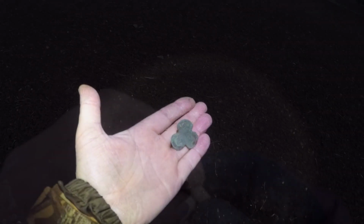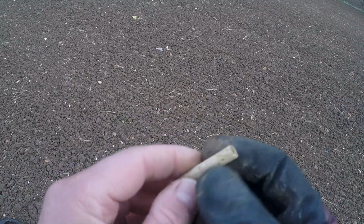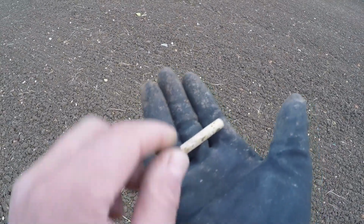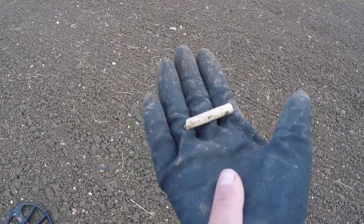Yeah, happy with that. Surface fine there. There's a bit of clay pipe. That's quite a nice piece. How on earth that's survived all these years. Yeah, a little bit of clay pipe.